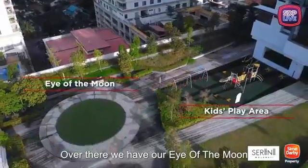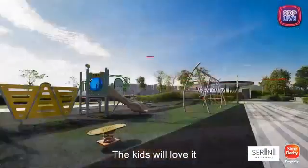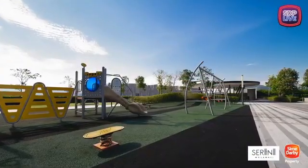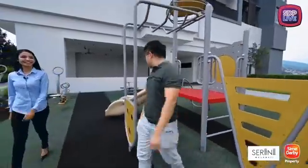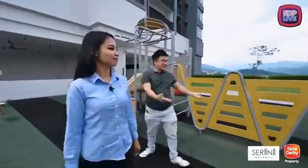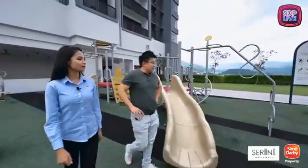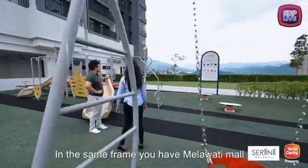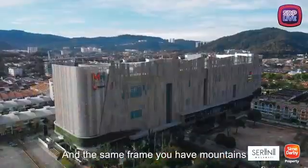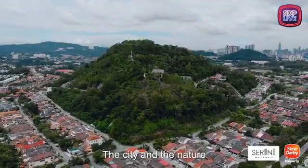Over there we have an eye of the moon. Oh, wow, the kids are just gonna love it, right? Yes. Wanna try, Sean? Hey, not bad, eh? So, yeah lah, kids are gonna go insane here. Yeah, and you don't have to worry. Nice, huh? And I like how close it is, right? In the same frame, you have Melawati Mall, and in the same frame, you have mountains. Yes, you have everything. The city and the nature.